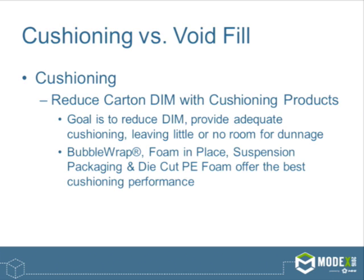So the type of cushioning is extremely important, and also the potential to reduce dim weights. There's packaging available that would require fewer wraps and reduce the carton size, which would obviously give you a better shipping rate today.